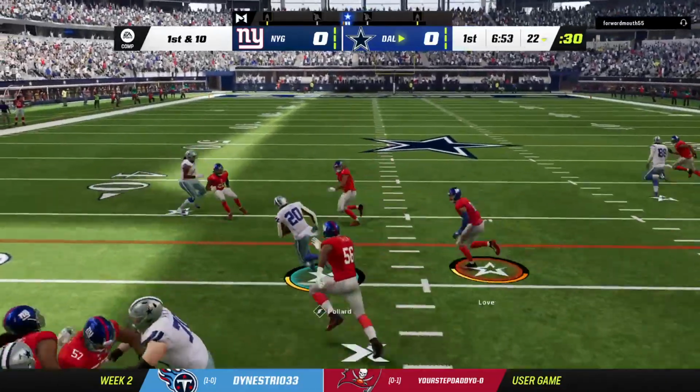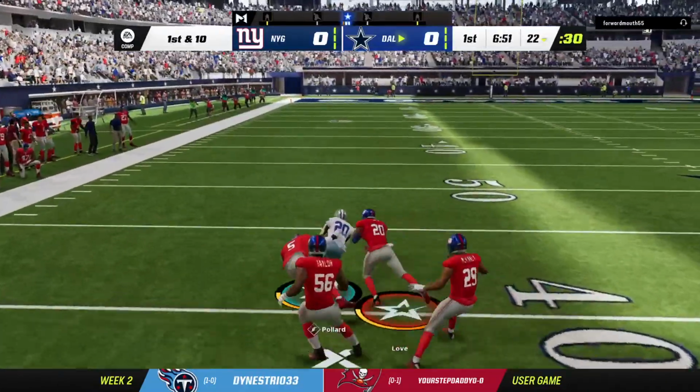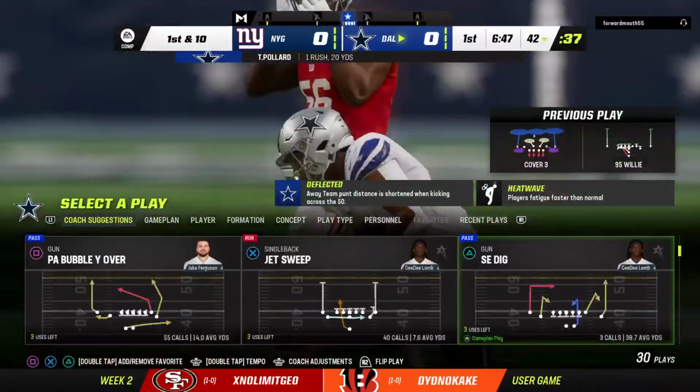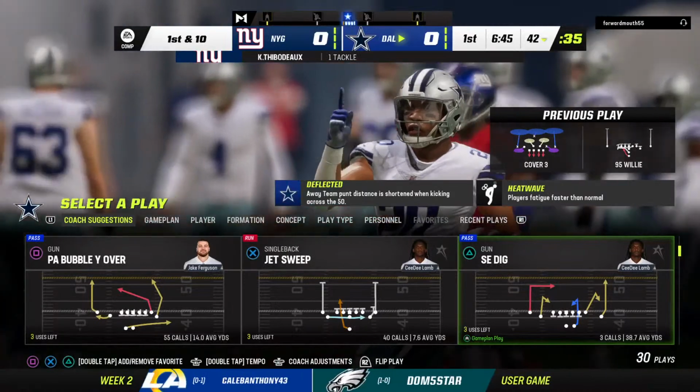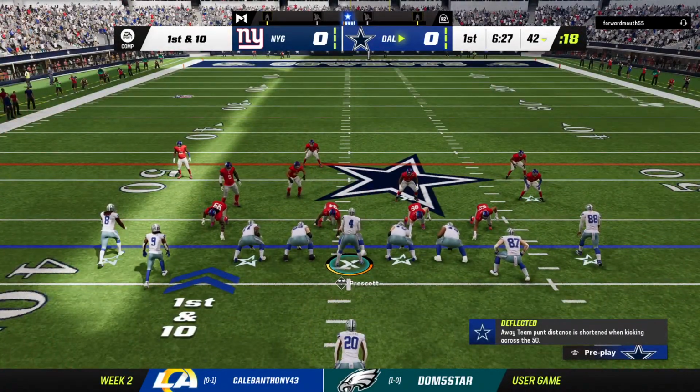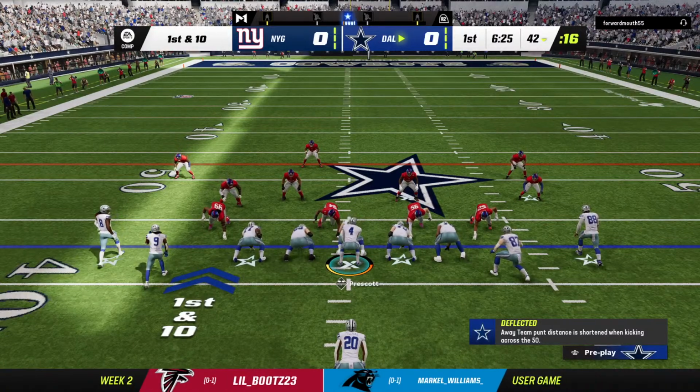They'll run with Pollard to begin the drive. And they're going to get this beyond the 40 before he's taken down. Just like that, a pickup of 20 on their first play from scrimmage. One play has him up past the 40 already, and another 1st and 10.